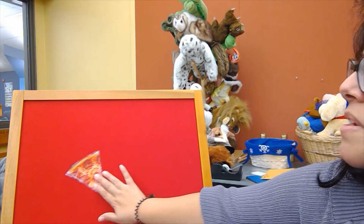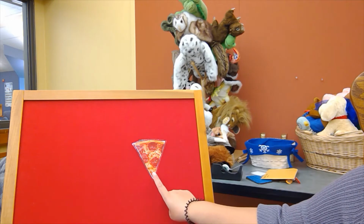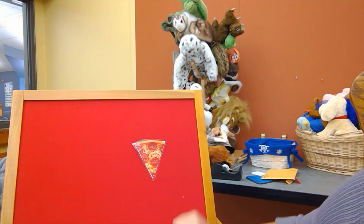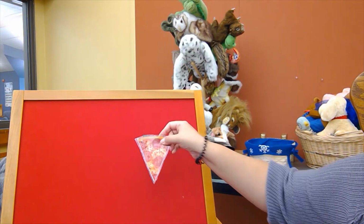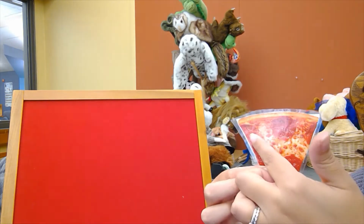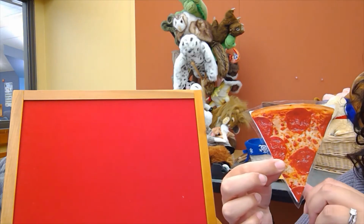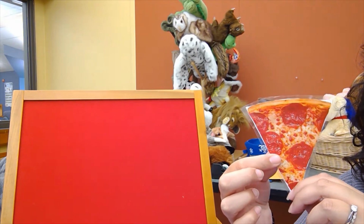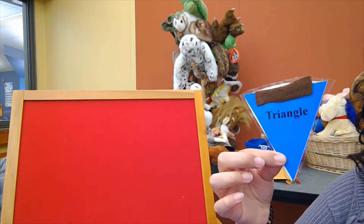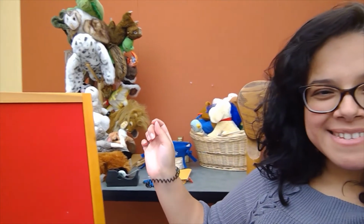Now this is one of Miss Tina's favorite shapes. Do you know what shape this pizza is in? Let's count the sides. 1, 2, 3. This pizza has 3 sides. What shape is it? It is a triangle. And it is a very yummy shape, isn't it?